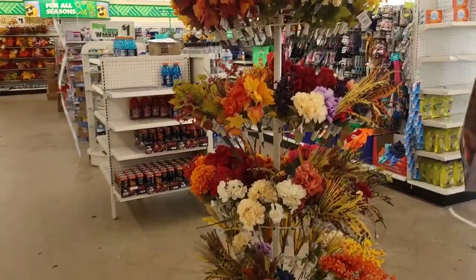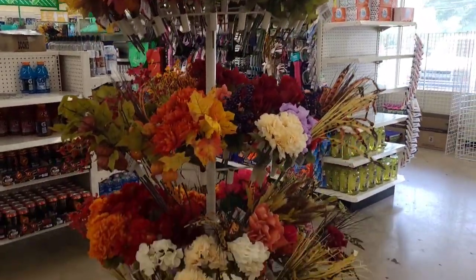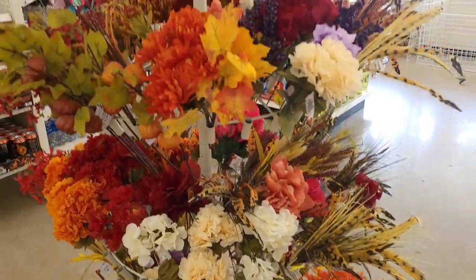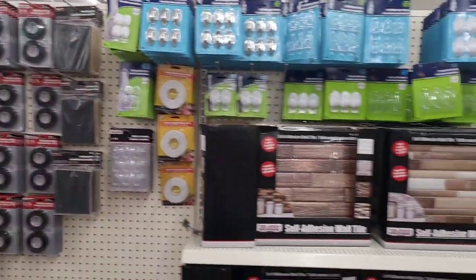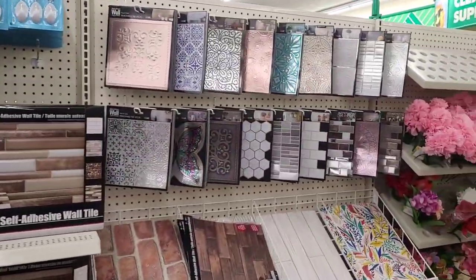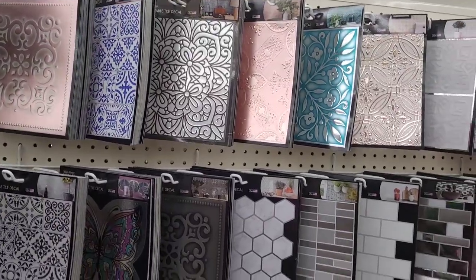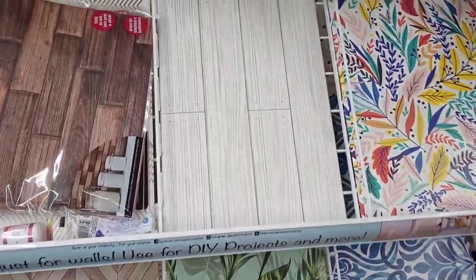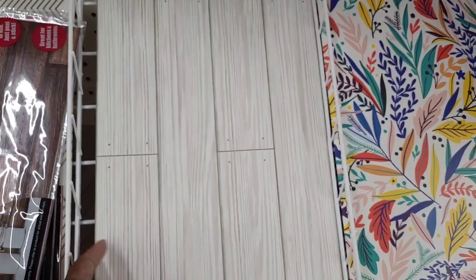All right, you guys, we're in our, what is this, our fourth Dollar Tree. I got out there the fall flowers in the middle right here. Really pretty. And we over here where they keep some of their tools. And I see they got out the little towel decals as well as the wallpaper. I don't remember seeing this one right here. I remember seeing that one.